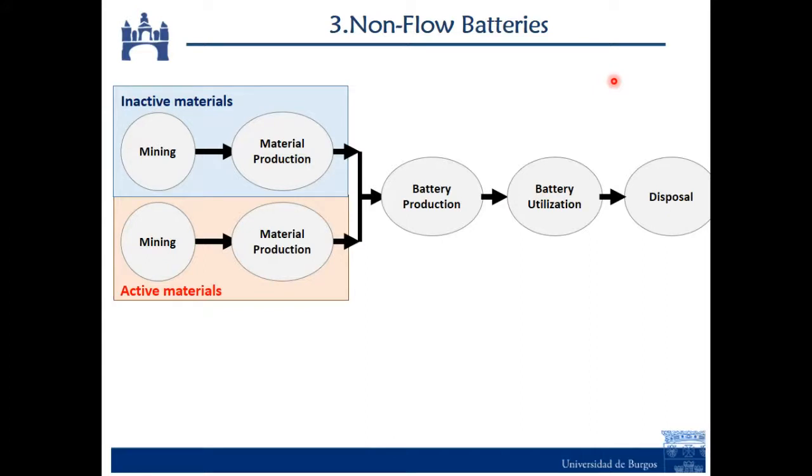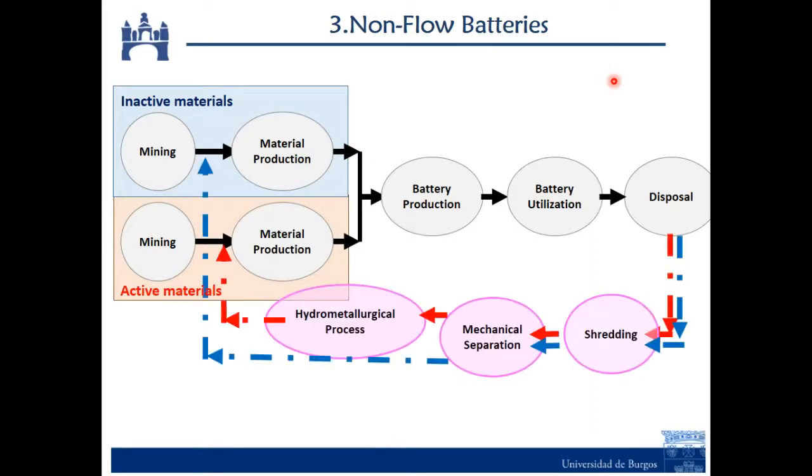We need to make this circular, and this is basically the scheme of a circular economy for lithium battery. The problem is that these steps for the recycling are very expensive, and that's the reason why we don't recycle nowadays. So the main problem is that the active material is fixed inside a sealed cell.